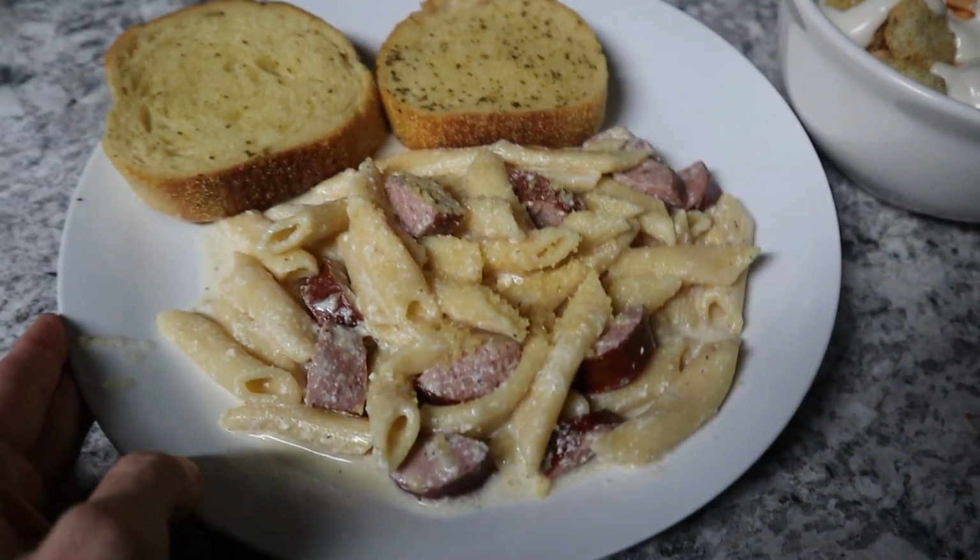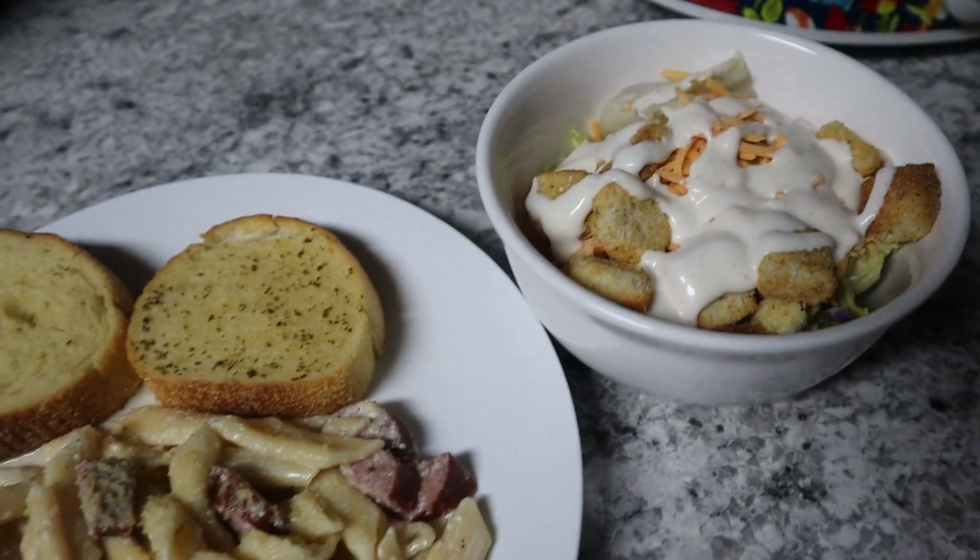Okay guys, here is dinner. It is done and served with a salad.